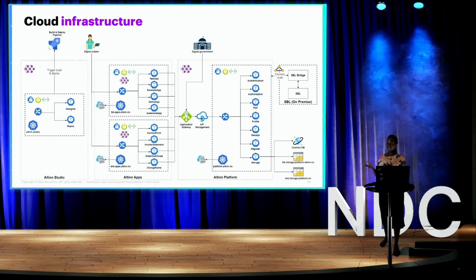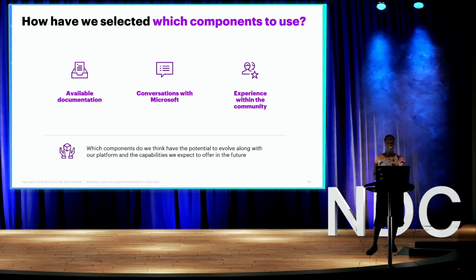Looking at this picture, you can see that there are quite a number of cloud components involved in setting up our infrastructure. And of course, some parallels can be drawn to technology that we've used on-premise, but not always. So when we've tried to select which cloud components to use, or how to configure our virtual network, for instance, we've had to base our decisions on the points that you can see here.